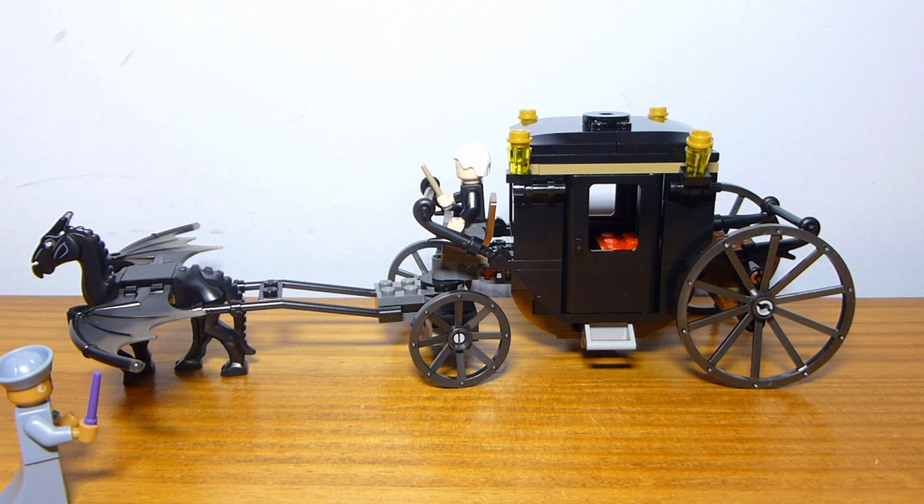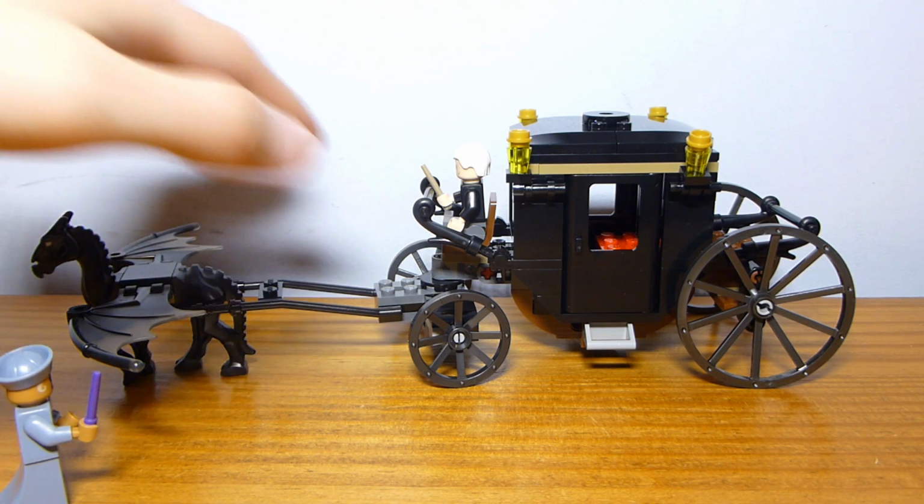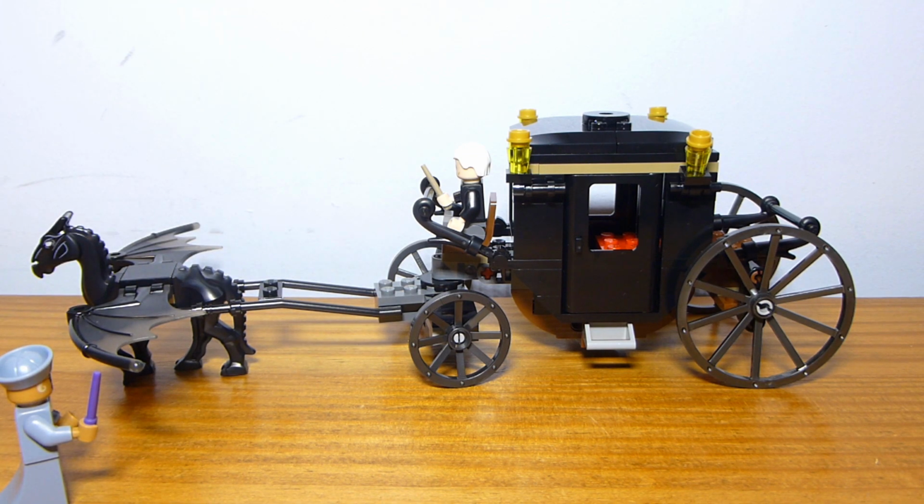$20, I can see it. It's a little bit small. Maybe 15 would be a really good retail price for this. But you could get that really special molded Thestral, and for that I'd be willing to pay $5 alone. So that's where I can see the $20 come in. So if you don't care about the Thestral, maybe wait for a discount to get the rest of it. But if you do care about the Thestral, then at retail price, I think that's a decent value.